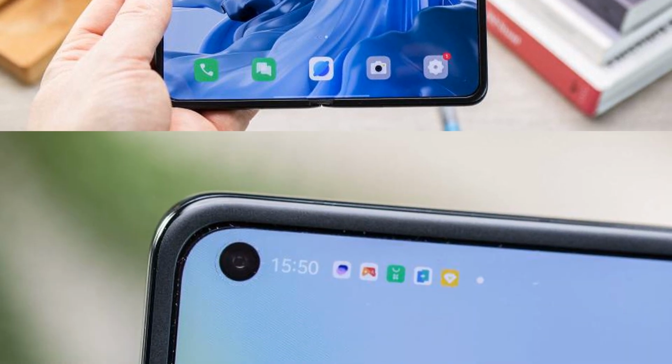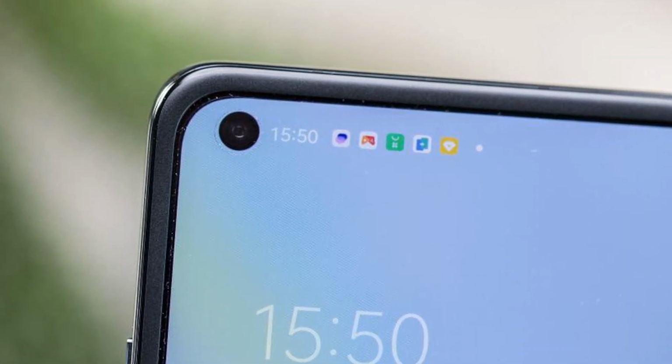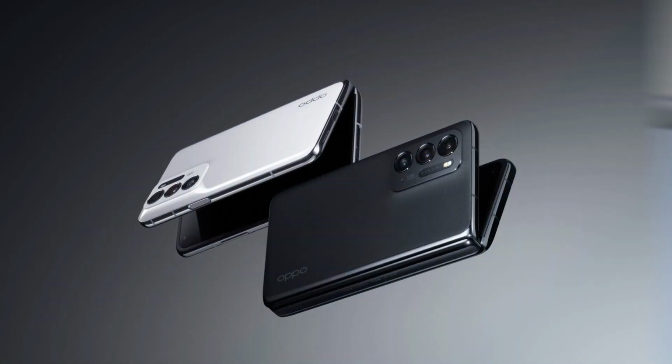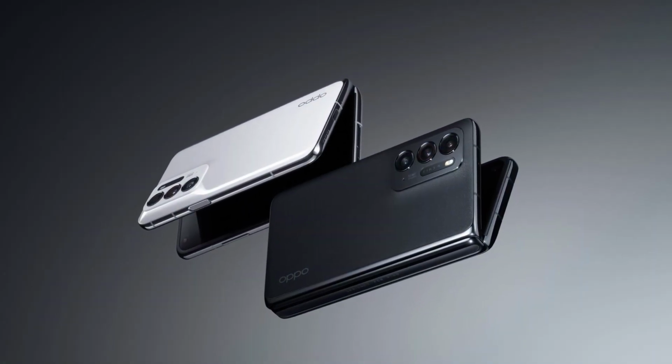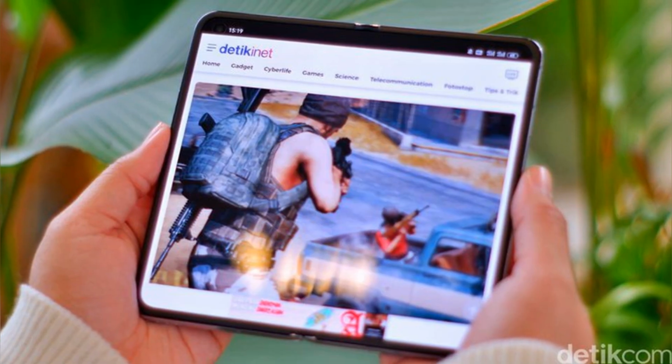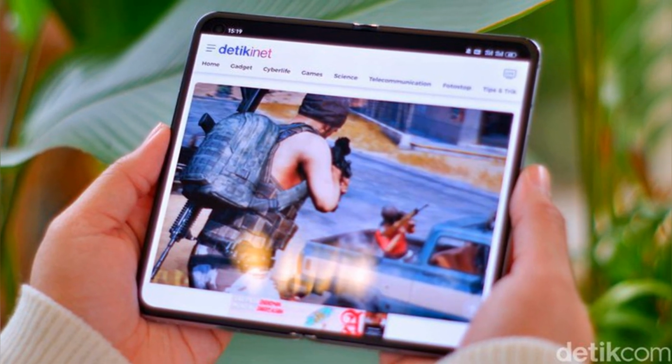This is a stellar attempt at a book-style foldable, with premium build quality that surpasses that of Huawei and Samsung in most regards. The small 5.49 inch cover display provides a more traditional smartphone experience compared to comically tall alternatives, while also providing a smaller pocketable footprint.